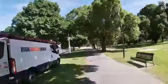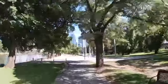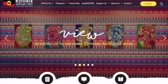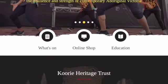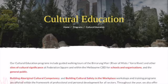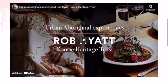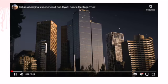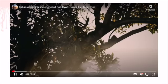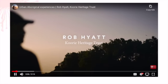This is where we're entering the Birrarung Marr complex. On your right you have the Koori Heritage Trust, and you'll see that you can get some great online resources to educate yourself on Wurundjeri culture from both the Koori Heritage Trust and from some online facilities from ABC.